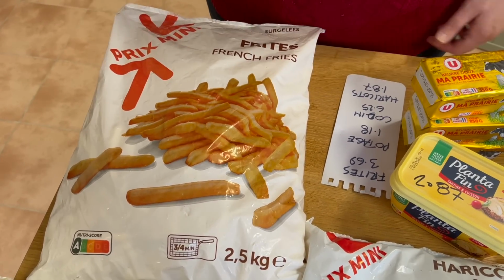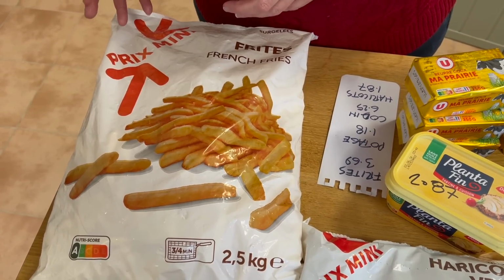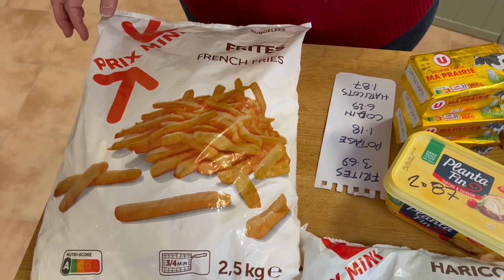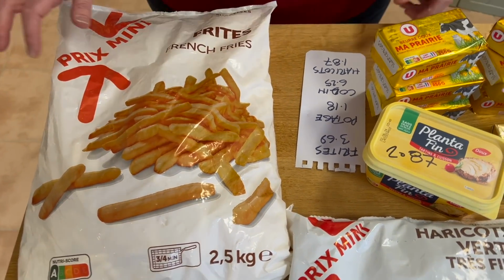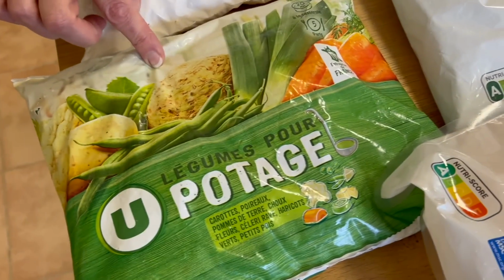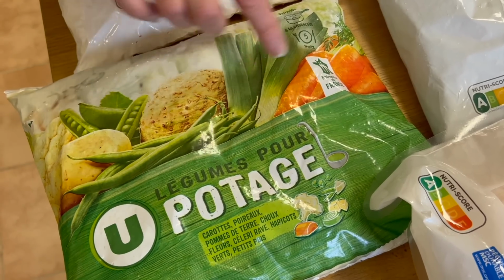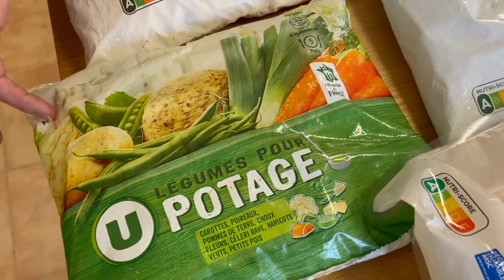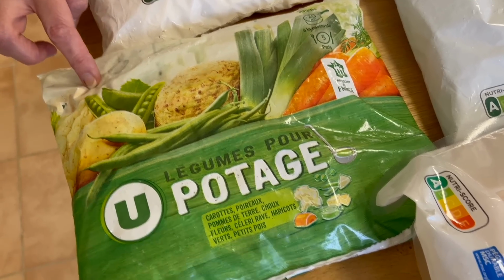And at this time of year, potatoes are seasonal. So all the potatoes that you buy at this time of year grew last year, and they sprout very quickly. So it doesn't hurt any of us to buy a few frozen chips if you get them at a good price. I've got mixed frozen veg here. You can see I've got potatoes, peas, celeriac, leeks, carrots, all in there. Great, and it's for soup, but I add it into things like bolognese. And that one was €1.18.